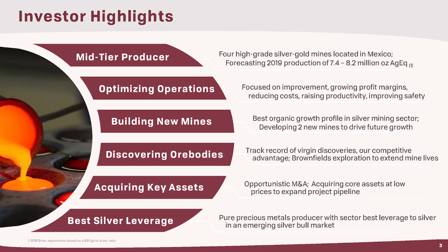So Endeavour Silver is a company that's been in operations for 15 years. And today we are a mid-tier silver producer with 4 operating mines in Mexico and gold as a byproduct credit. The same core management team that formed the company 15 years ago is the same team that's still in place. And the management team has been very successful at navigating the company through both bull and bear markets, and that's very, very important in our business. So this year we're guiding to produce about 7.4 to 8.2 million ounces of silver equivalent metal from a revenue split of about 60% silver and 40% gold.